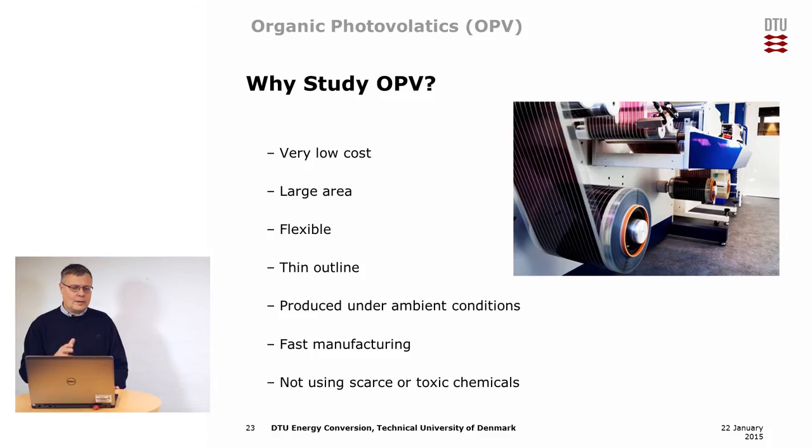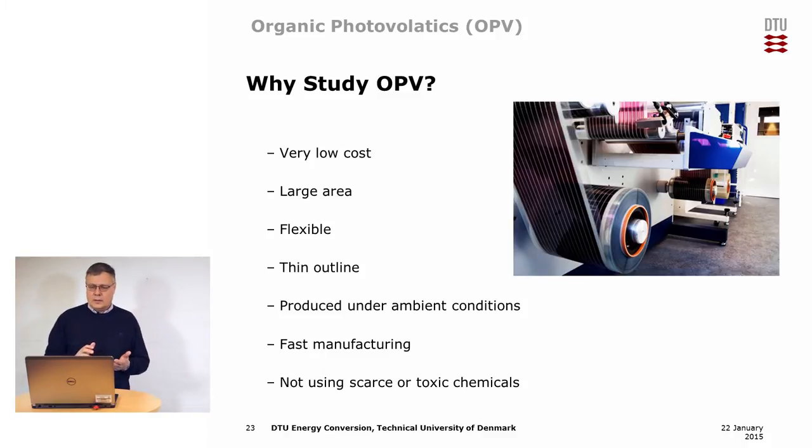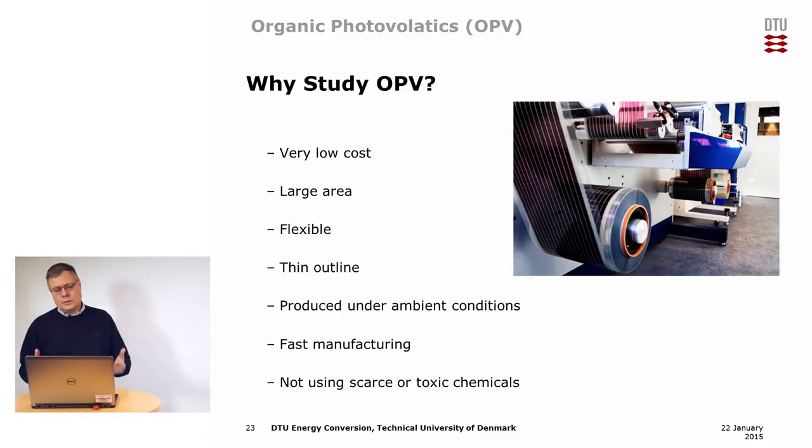So why do we study organic solar cells? Well, they promise several things. First of all, I think they promise a very low cost because they are printed like you would print things on plastic, for instance. They can be made on very large areas. They are flexible in comparison to silicon or other inorganic solar cells.